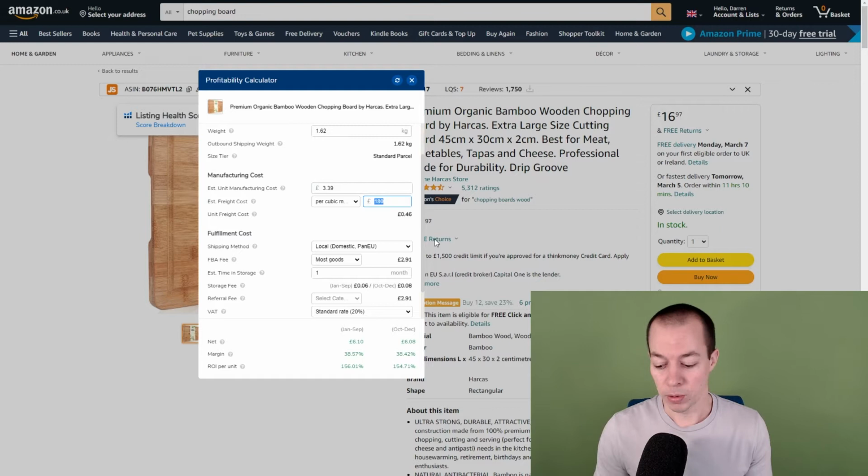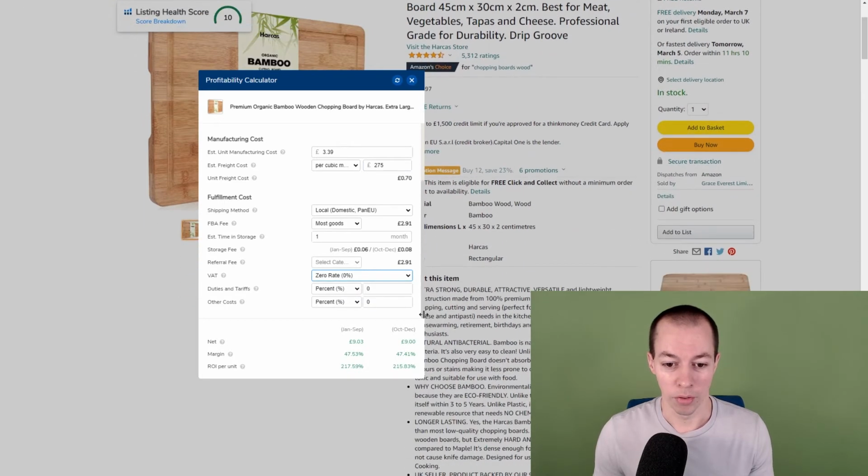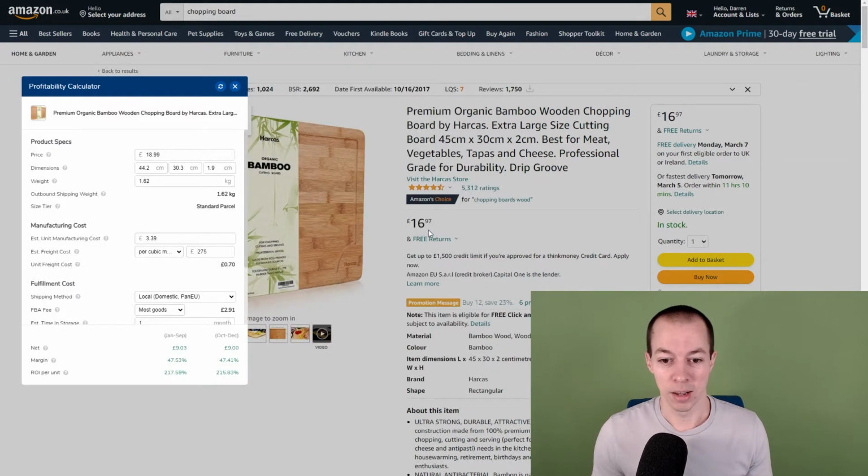Estimated freight cost. You'd need to speak to a freight forwarder to get an idea about this at the moment. I know roughly it's 275 per cubic meter based on my most recent shipment. And this is going to be sold via FBA, and you can choose your VAT rate. So if you're VAT registered, make sure you leave this at 20%. If you're not, put it at 0 rate so you can get an idea of the figures. So you can see here, if you're really able to source this product at £3.39 and sell it at £8.99, then potentially you have a very, very healthy margin. Now, it's unlikely it's going to be that healthy, and that's probably why these guys are selling it a bit cheaper at $16.97. So let's pop $16.97 back in there, and you can see this comes down to $7.29.